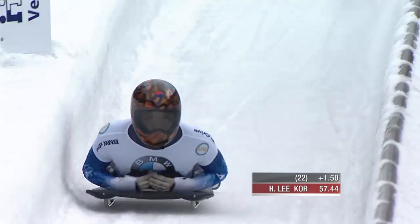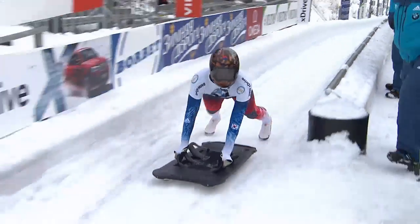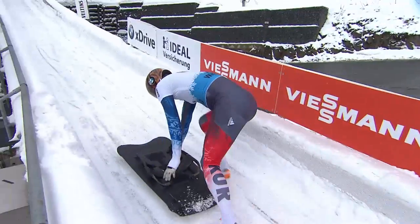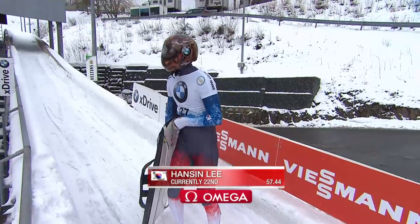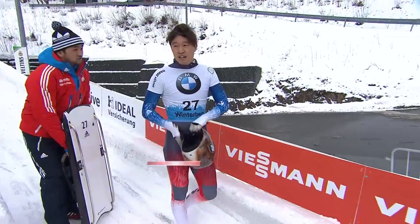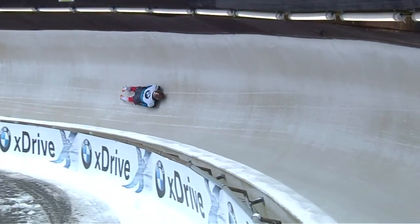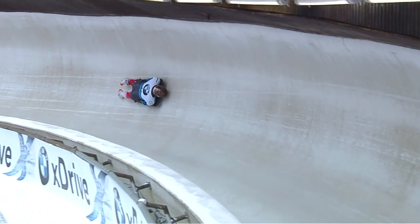22. Oh, drifted out of the top 20 in the final corner. He was 16th place, 18th place going into that last curve. Decent speed. Something happened there. Richard Bromley blowing the air out from his cheeks. He knows that Hansen lost some speed there somewhere in the bottom corner. His teammate is in 9th with the best start in the competition, which is shocking.